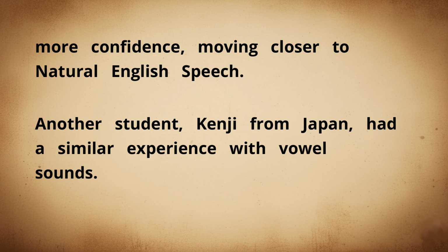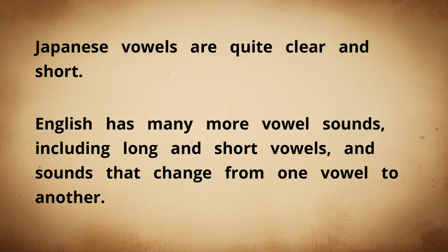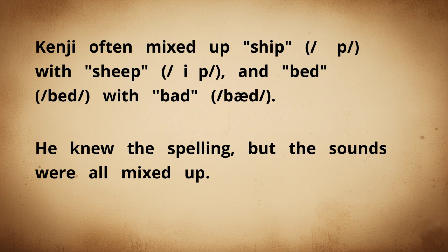Another student, Kenji from Japan, had a similar experience with vowel sounds. Japanese vowels are quite clear and short. English has many more vowel sounds, including long and short vowels and sounds that change from one vowel to another. He often mixed up "ship" with "sheep" and "bed" with "bad." He knew the spelling, but the sounds were all mixed up.